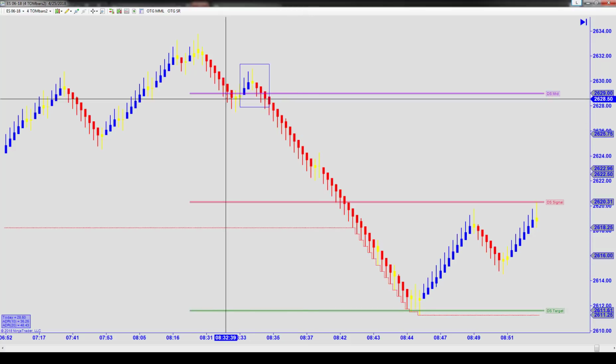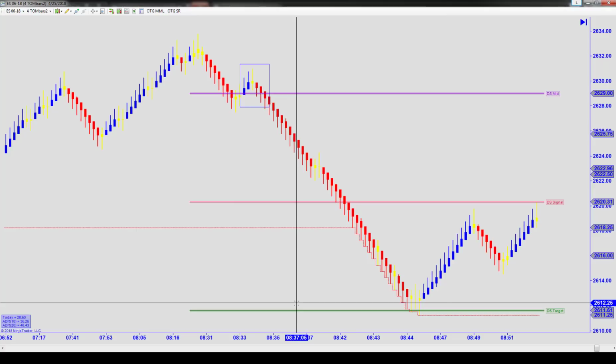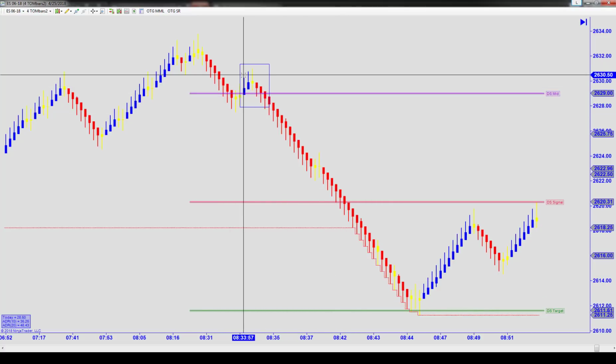So 26.2875 to 26.1175 is 17 ES points on a single lot, and we had a 2-point stop at the initial portion of this trade. So again, that's an 8.5 to 1 risk reward ratio. And what I want you to focus in on is how we talk about getting into this position right here at this particular location.